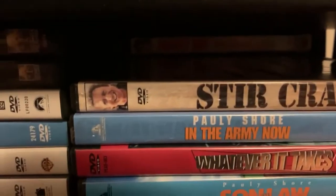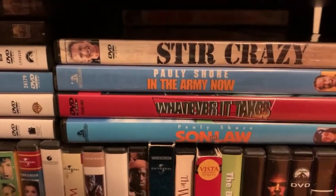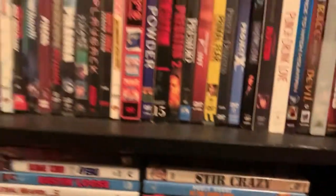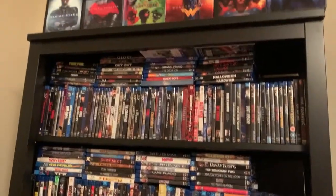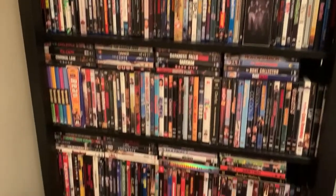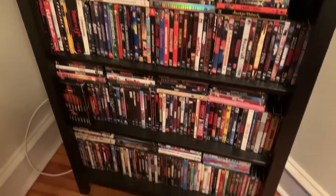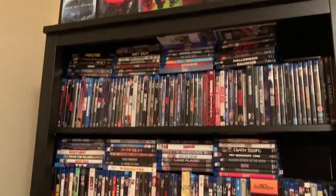Like I said before, you can see that there's stuff in the back there. And get back. So there you have it, that's my entire movie collection overview. So give you a little bit of a backup view.